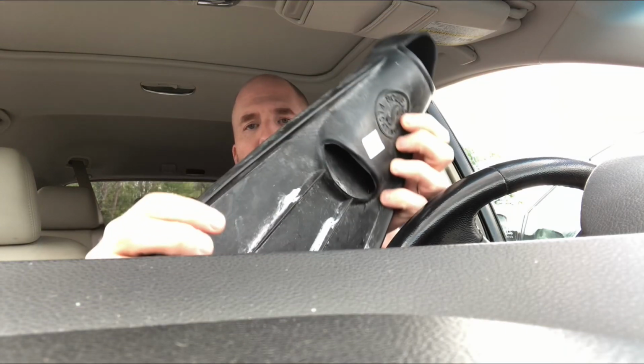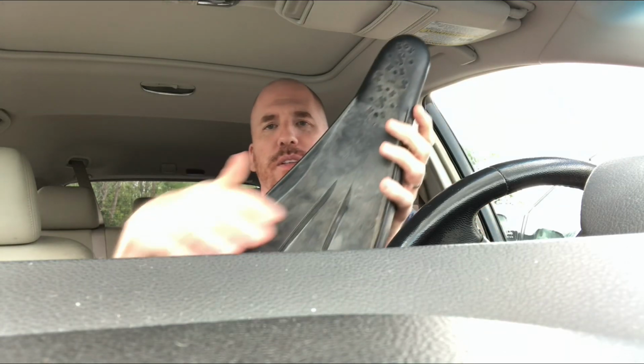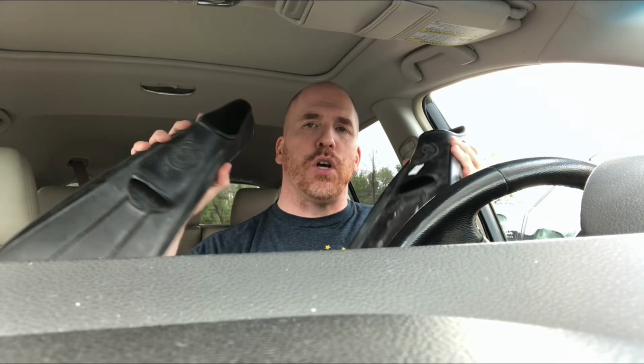Like this white stuff right here, that wipes right off. That is most likely just salt residue. All this stuff right here is just surface. All you've got to do is take a paper towel, wet it, and wipe it down. These things are going to look good as new.